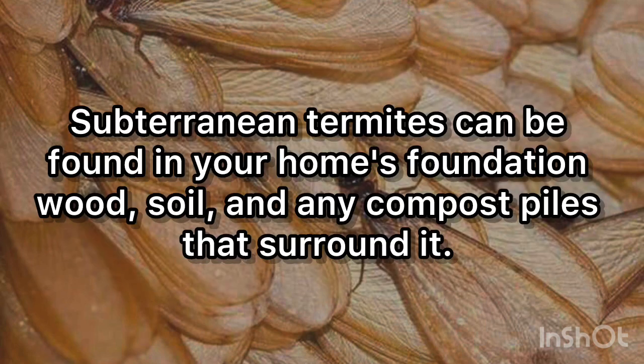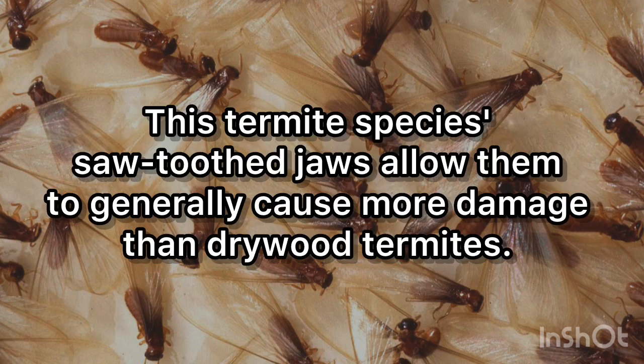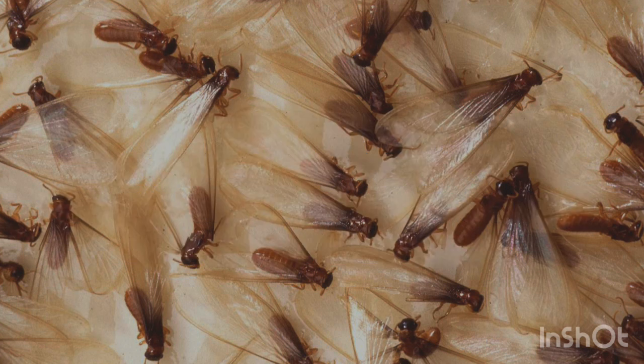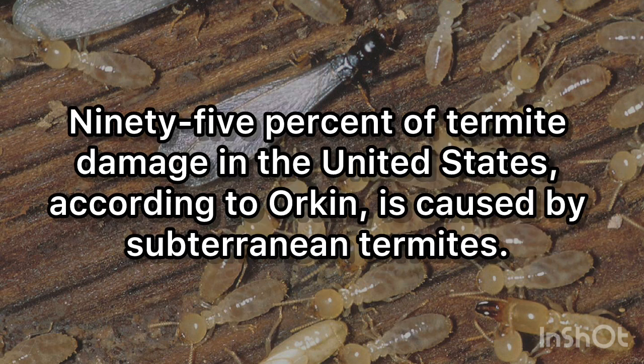1. Subterranean termites. Subterranean termites can be found in your home's foundation wood, soil, and any compost piles that surround it. They build highways, or mud tubes, through your house using dirt and timber. This termite species' saw-toothed jaws allow them to generally cause more damage than drywood termites. Subterranean termites have the ability to entirely collapse a building if given enough time.